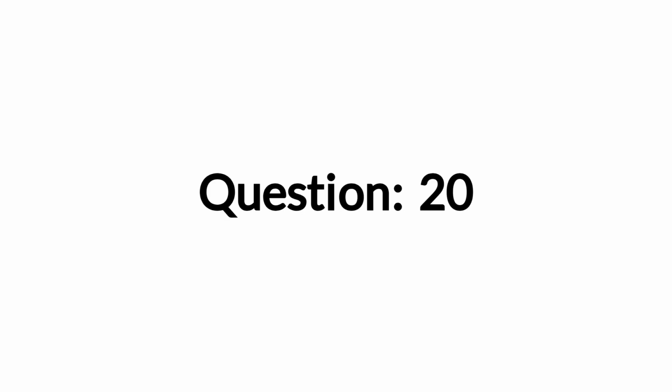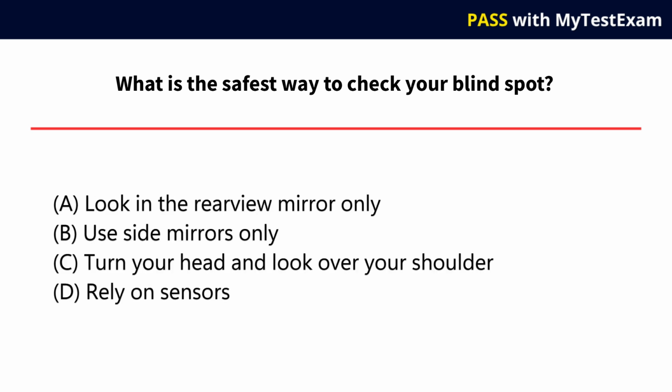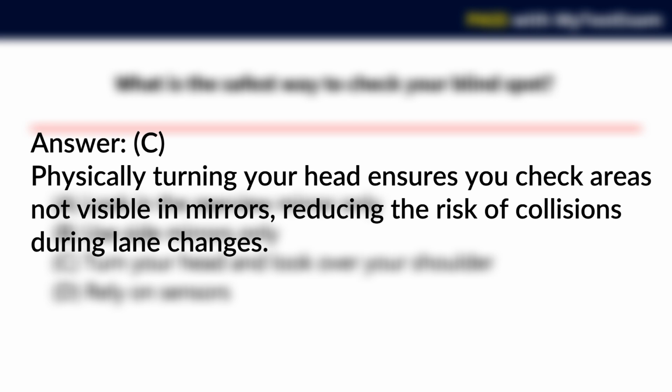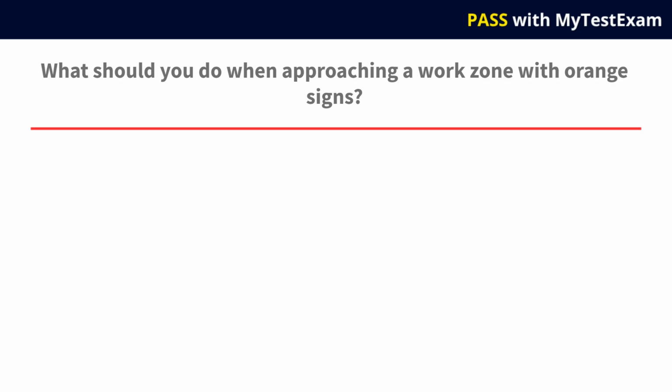Question 20. What is the safest way to check your blind spot? A. Look in the rearview mirror only. B. Use side mirrors only. C. Turn your head and look over your shoulder. D. Rely on sensors. Answer C. Physically turning your head ensures you check areas not visible in mirrors, reducing the risk of collisions during lane changes.